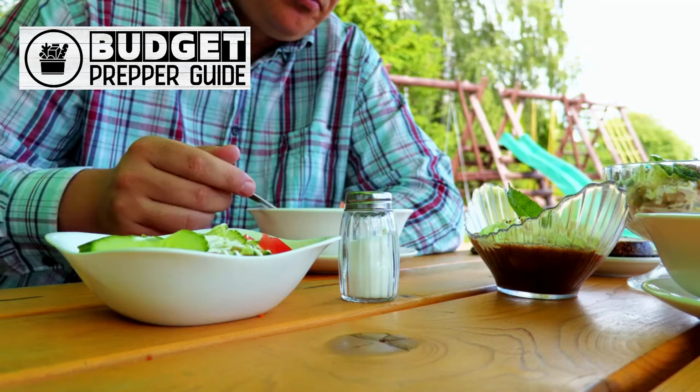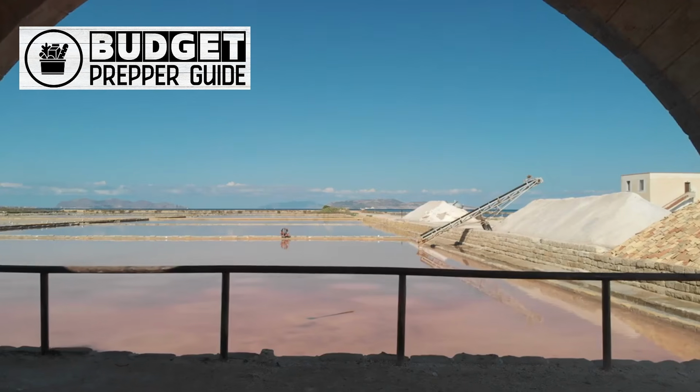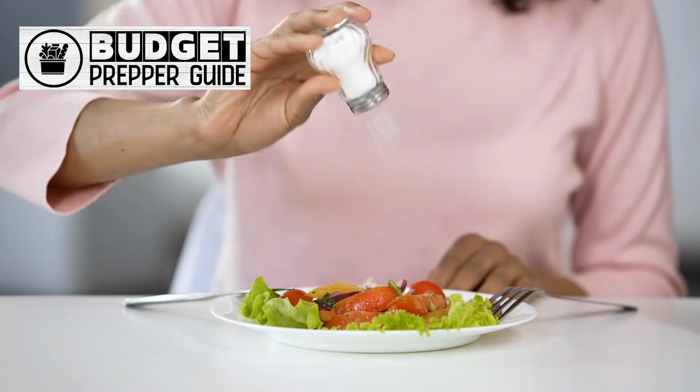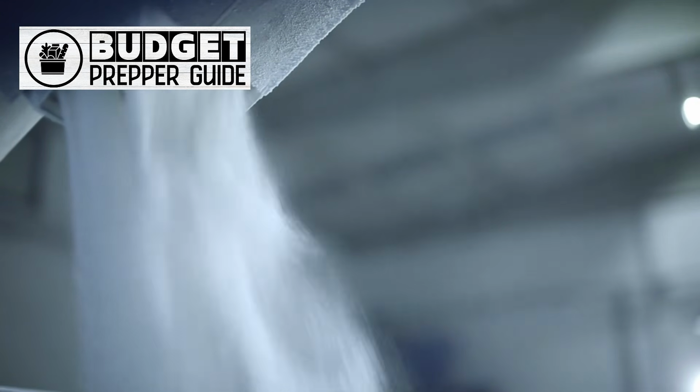Let's start with salt. It's not just for making food taste better, it's a critical part of your body's balance. Salt helps regulate fluids, muscle function, and even brain activity. Without enough of it, you can run into serious health issues. That's why having a good supply on hand isn't just smart, it's necessary.